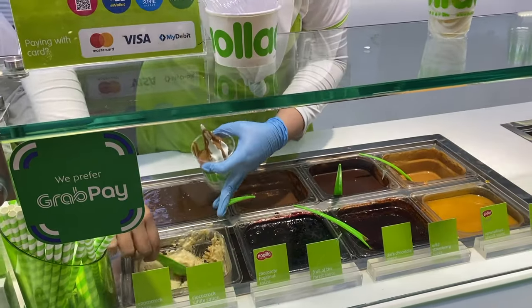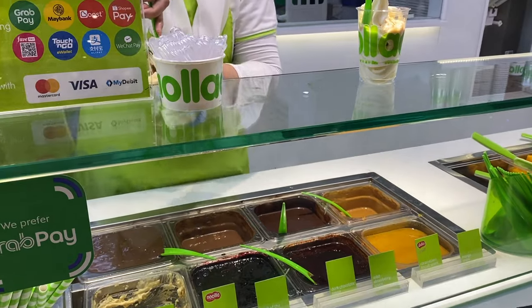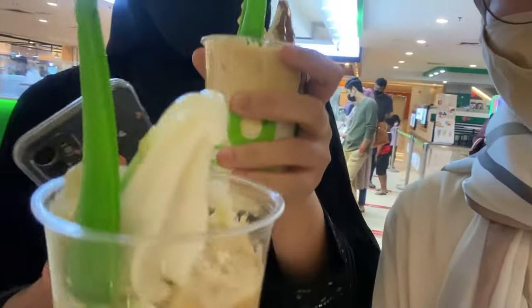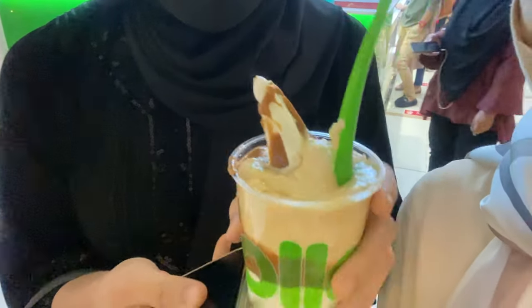I'm gonna die from diabetes. Oh no, I'm going to actually get diabetes. You know, there's actually a hack where if you want them to add more topping, you have to film while they're putting it. I didn't film mine, so I only got a bit. But I filmed hers. Look at that. It's full. It's a cup of diabetes.